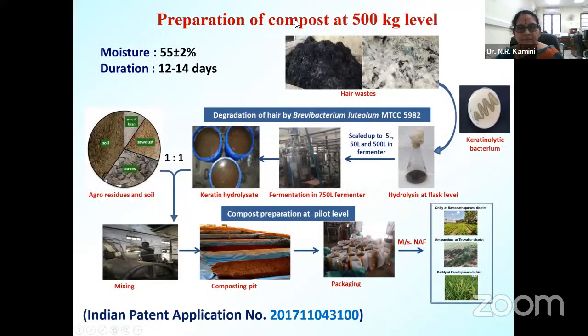So this is how we are preparing the compost at 500 kilogram level. The hair waste that is obtained from the tannery will be taken, and we isolated a keratinolytic bacterium called Brevibacterium luteolum. Initially, the parameters were optimized for complete degradation of the hair at a fast rate, and then the process was scaled up to 5 liter, 50 liter, or 500 liter level in the fermenter.